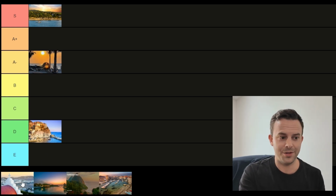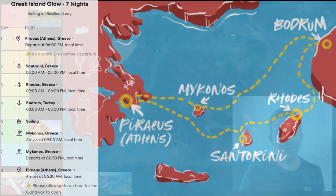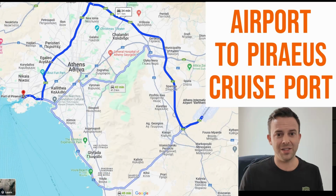Okay, next one I did, Greek Island Glow. So this one leaves from Piraeus, which is in Athens. Now, I say that obviously because it's not really in Athens. This one kind of sucks from 2 points of view. One, convenience, because let's say you're arriving at the airport and you want to stay in Piraeus before your cruise, or in Athens before your cruise. From Athens to Piraeus by taxi or whatever, it's going to take you around 20 to 30 minutes depending on which terminal they're leaving from, and traffic as well.